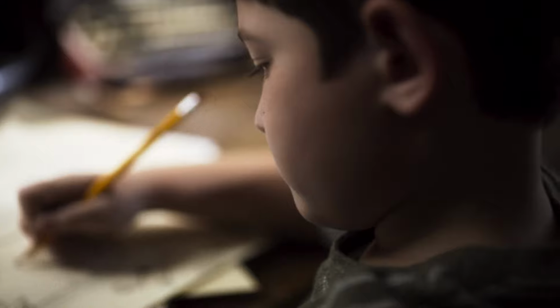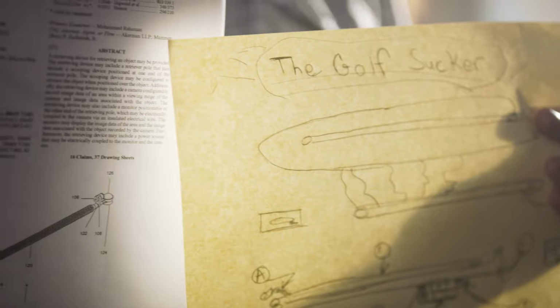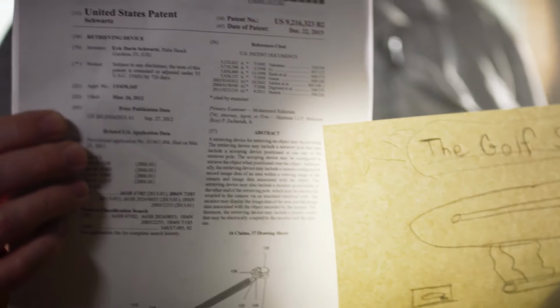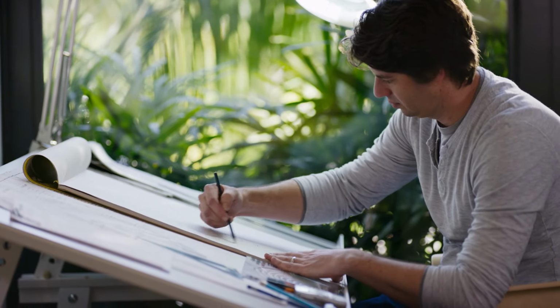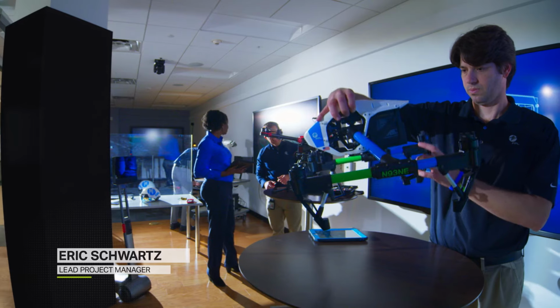And so after he passed away, we were cleaning out his office and found the original drawings that I did back when I was 8 years old, and I was able to patent it. That's what I love about the job that I'm in, is I'm able to take those ideas and figure out how to make them work.